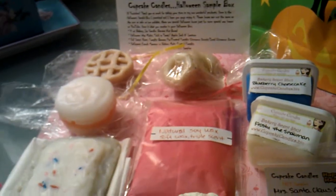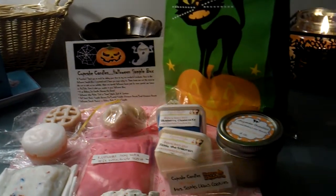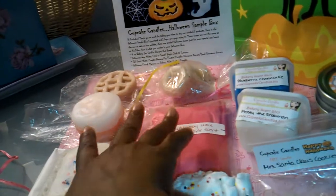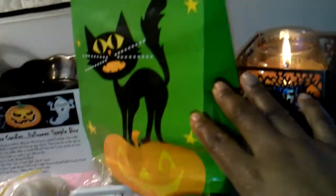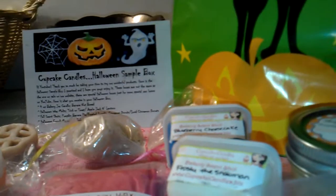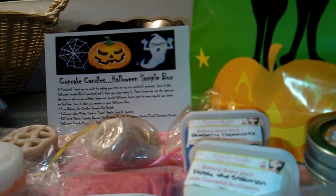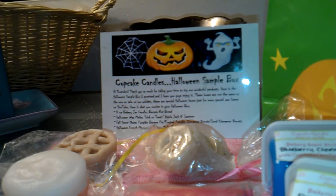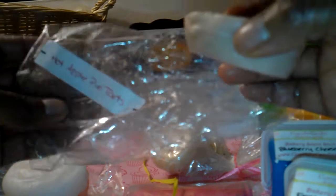All right, so now I'm going to show you what I purchased, and I'll just give you a brief look at what's here on the table. And this is what I purchased and samples that I received. And then over here is the sampler, the items that came in the sampler box. All right, so right now I am melting one of the mini apple pie tarts. I received two in the package, so two of them came in this wrapper. And let me see if I can zoom in.